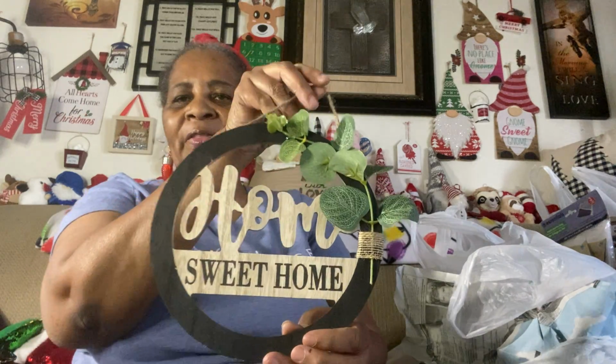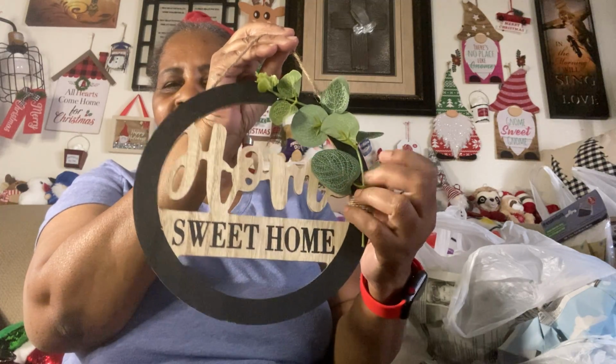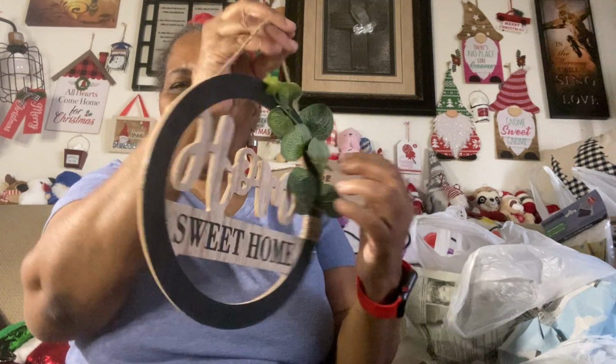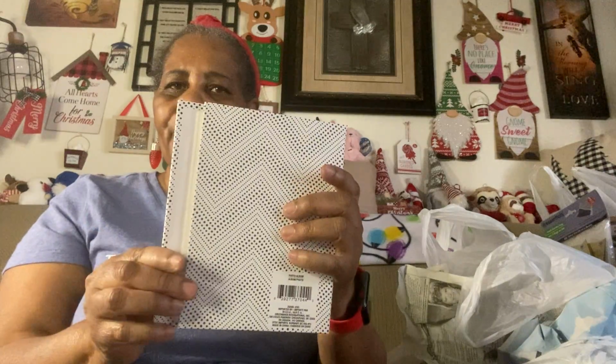I also found this little cutie that just says Home Sweet Home. It has a cute little vine right there. So I got that. Found another cute little photo album. Got that.